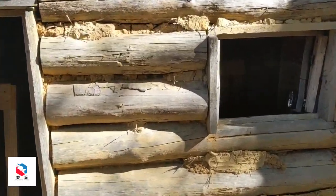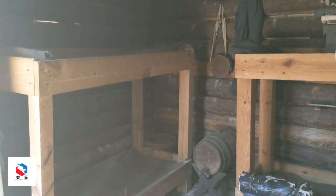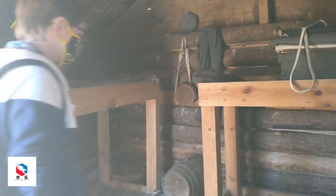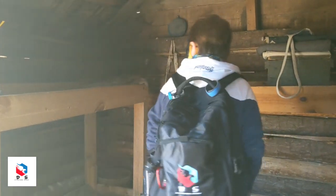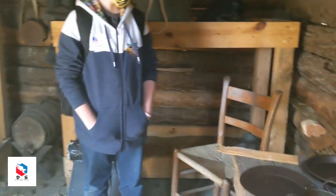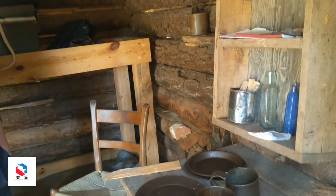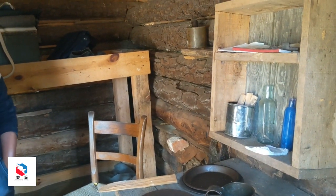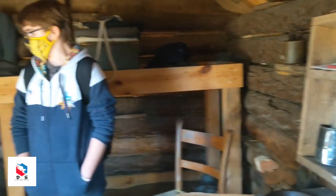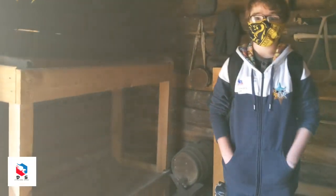And I'm going to look through. So this could fit 4 soldiers. And Tim's going to go in there just to show you. He's pretty much dead center. And as you can see, there's not much. There's a small table for their plates, 4 walls, 4 very small bunks.